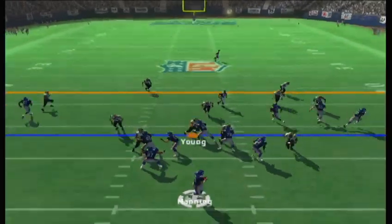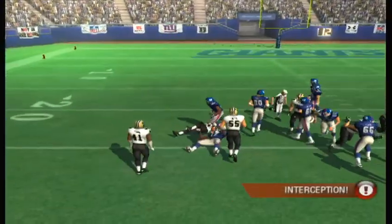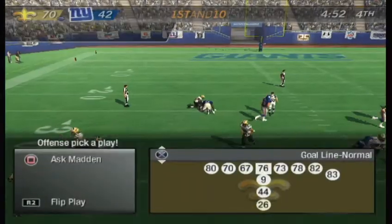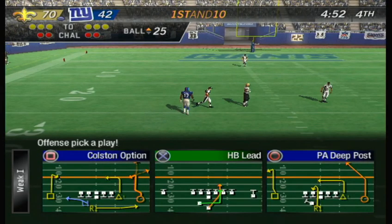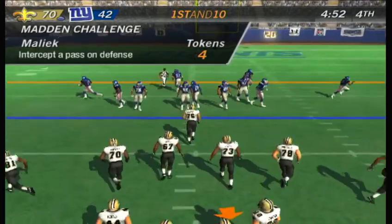The Giants come out with 3 receivers tight. Throwing. Mike McKenzie picks it off. A big mistake by the interception. So after the interception now, it's first and 10. 25-yard line.